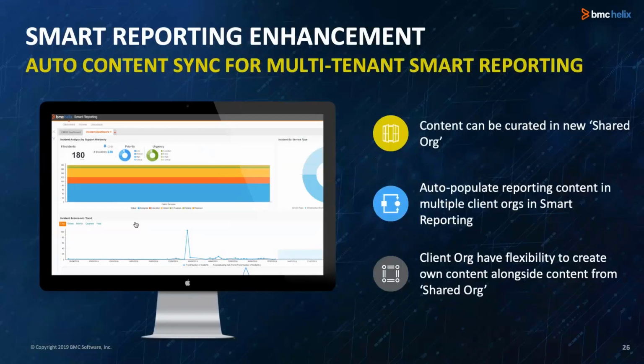And then another more administrative aspect is how you organize reporting content in a multi-tenant environment. When you have multiple companies and you have reports that should be shared between multiple tenant companies, you now have an option to define this only once in a shared organization model, versus having to recreate the same report across different tenant companies multiple times.